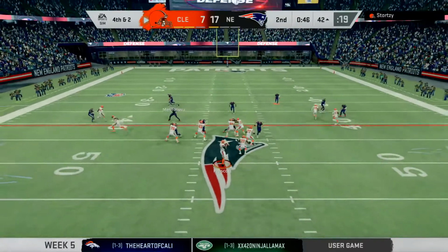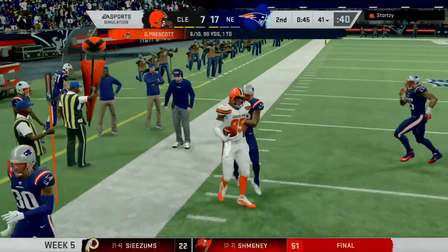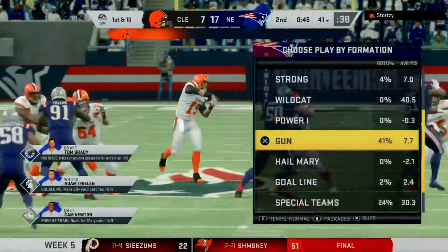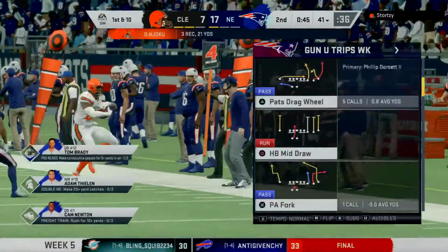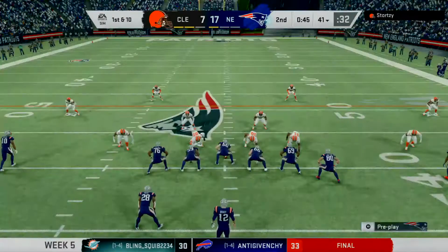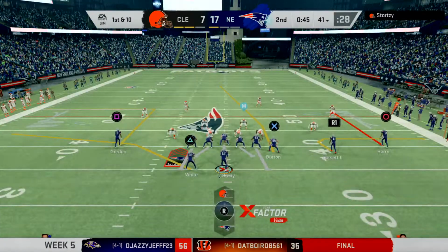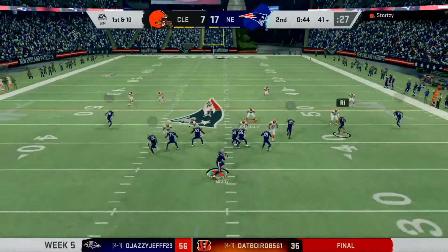Prescott to throw on 4th. He's got Njoku, his big tight end. The Browns unable to move the chains on 4th down. And the Patriots defense is going to take over on downs. Very good starting position for the Patriot offense as they come up 1st and 10 at the 41-yard line.